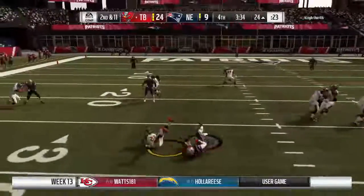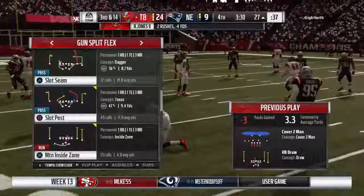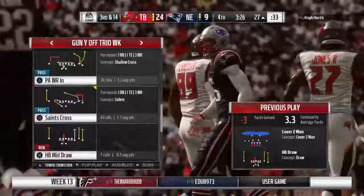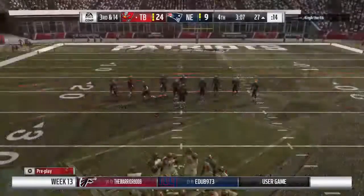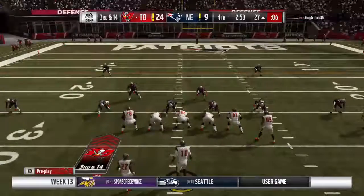They'll go again to Jones. Absolutely nobody fooled there. He's going nowhere fast as he's stopped behind the line of scrimmage. They'll wind up losing 3 yards here. And it's going to be 3rd down and a ways to go here. 3rd and 14.